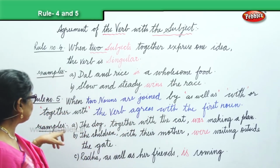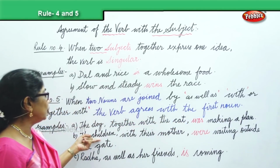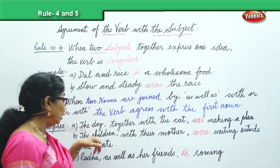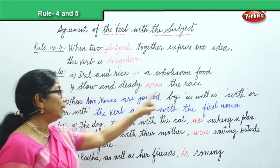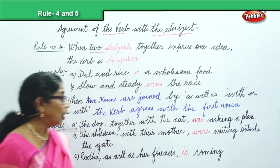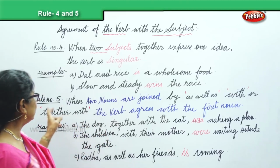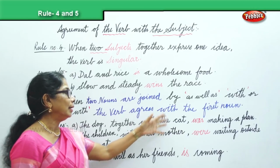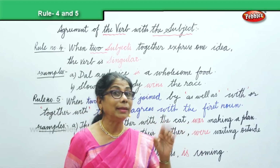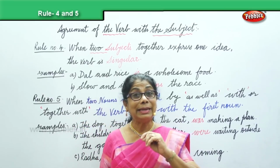If you look here, children, you use with. We have two nouns here: the children, with their mother. A plural noun and a singular noun, so the verb agrees with the first noun, children. The children with their mother were waiting outside the gate. And here you have the singular noun, the dog, and then together with the cat. The verb agrees with the first noun, the dog. So the dog together with the cat was making a plan. So we have done five rules of agreement of the verb with the subject.